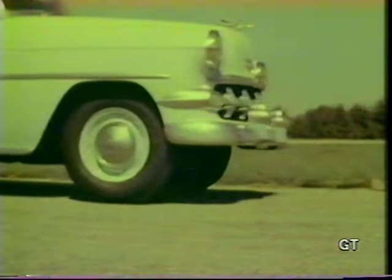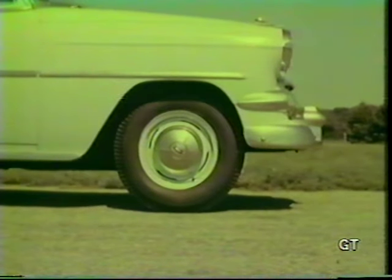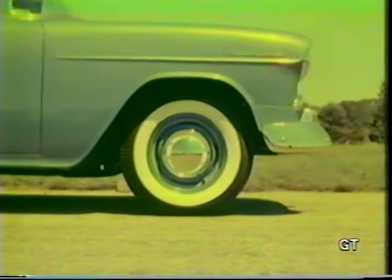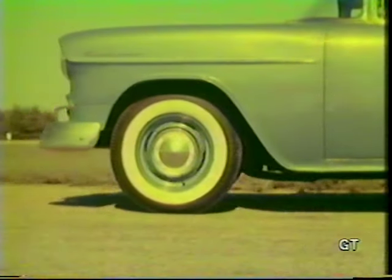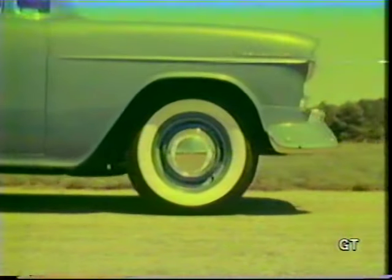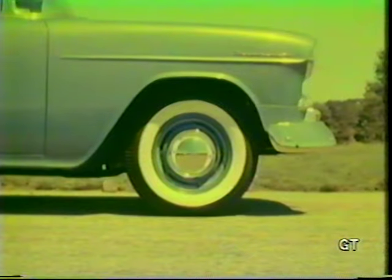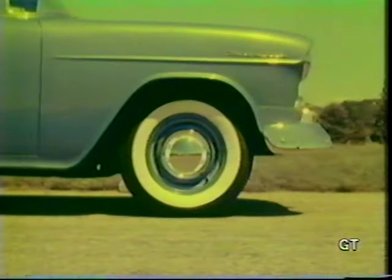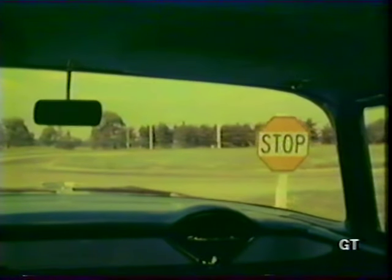Watch this. All 1954 cars in all price classes nosedive on brake application. Now watch this. Yes, level flight stopping in a 1955 Chevrolet, an exclusive engineering triumph. And here's how it's done. All at the touch of the daintiest toe. Simple, isn't it? But Chevrolet is the first in the industry to achieve controlled level flight stopping.